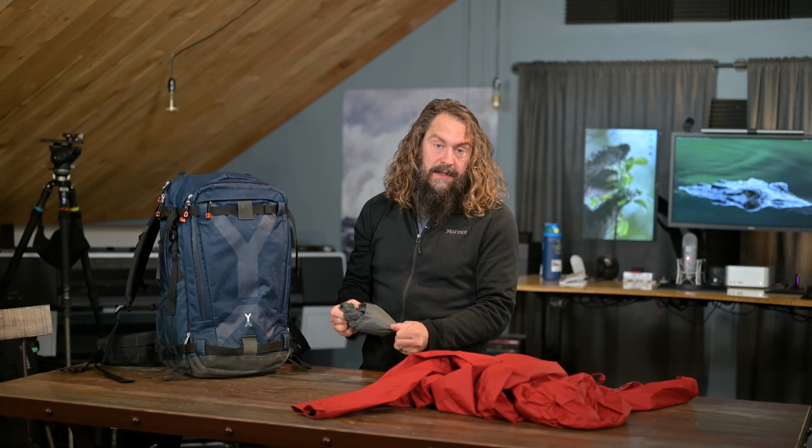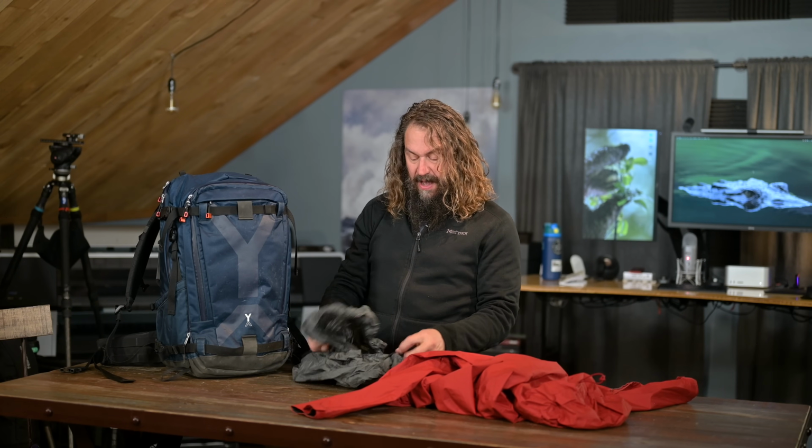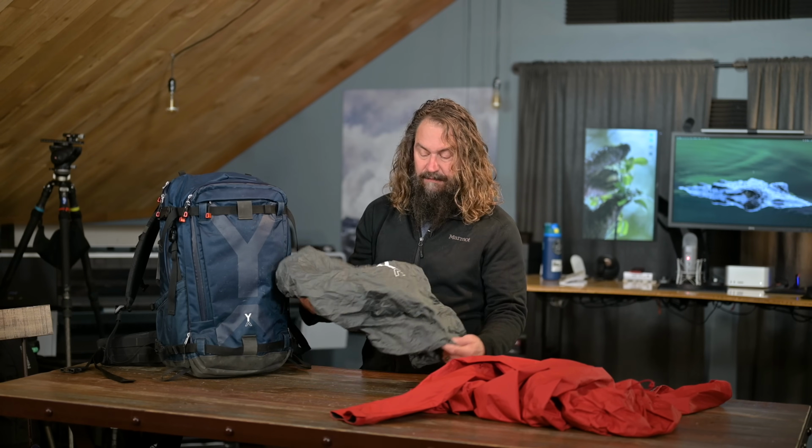Some brands do. I think Lowe generally includes a pack cover. Other brands like F-Stop sell pack covers for their bags. You can always get pack covers. You go to REI with your backpack and they'll sell multiple sized pack covers.